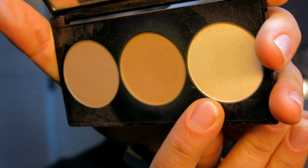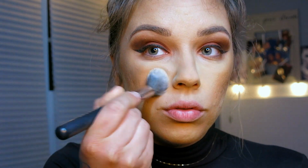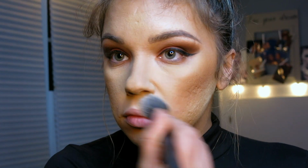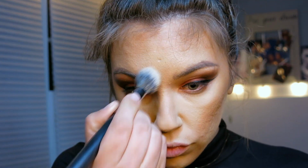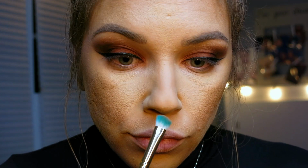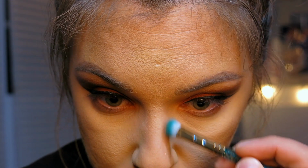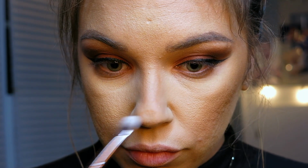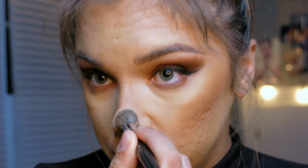In that same contour palette by Smashbox, there is a highlighter, and it's a lighter color powder. Dab it in, and we're just gonna go over the setting powder in our highlighted areas. And now we're going to contour our nose with the lighter bronzer of the palette. And now the nose is snatched.